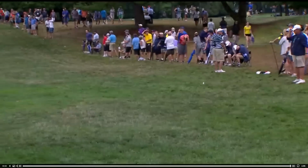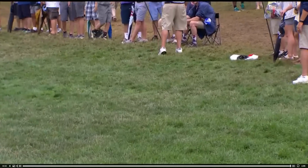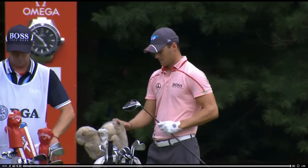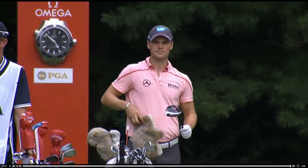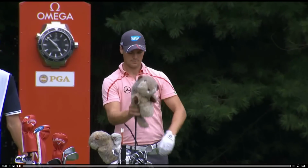Heading down the left side and ends up in the rough. Well, the tees are up. Yeah, the tees are up a little bit, so I wouldn't have been surprised to see him hit three wood, just because the fairway narrows up between the bunker and the hazard on the right, and there's really no need to hit it in between.